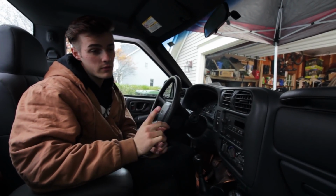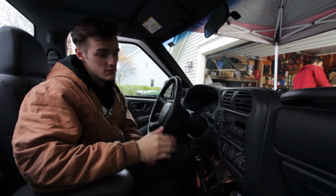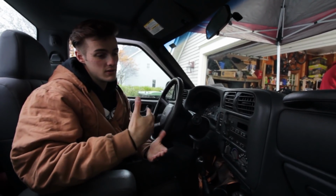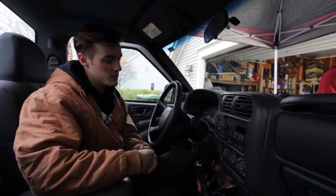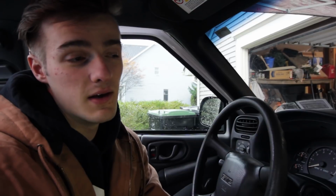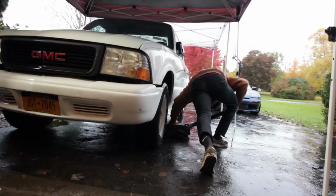My only requirement for the daily was that it still needed to be a manual, just because I honestly just hate automatics and they're crappy. I've had this mini truck for about 4 days now, and it's actually really comfortable to drive. I think this would be a perfect vehicle for somebody to learn how to drive manual on. So in the future we might teach some people how to drive stick in this car.